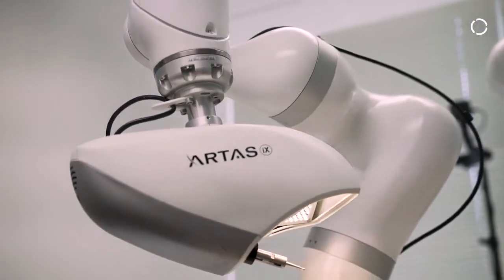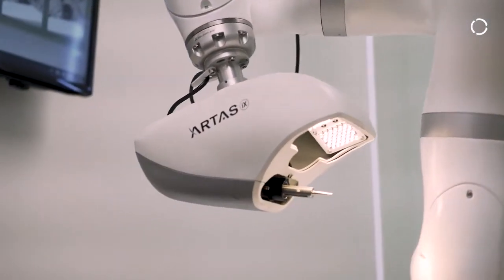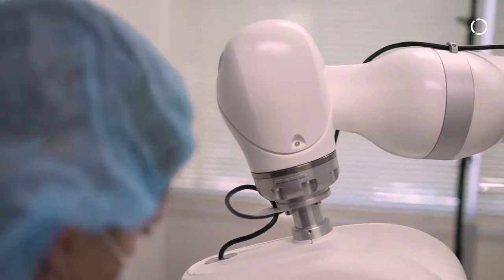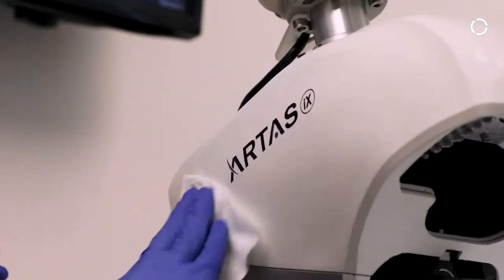We've really enjoyed working with KUKA. We've had the opportunity now working together, and they've been very resourceful and helpful to us. We've had access to their engineers and others in the company, and we think it's an exciting time.